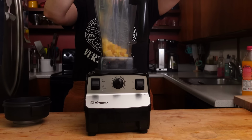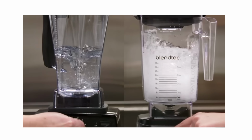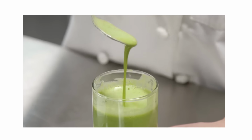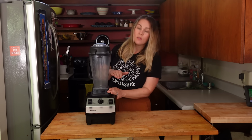This machine actually won because of this canister. It has a long, thin canister, and that's what differentiated the winners from the losers here. The Vitamix keeps the food more contained, so it incorporates less air. You get a silkier blend. You know when you have to stop and scrape down mid-blend? You do that less with a taller, thinner jar because it keeps all the contents down towards the bottom.